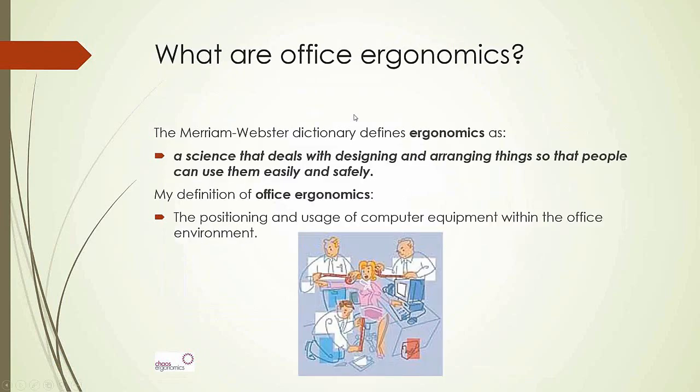So what are office ergonomics? We'll start with the definition of ergonomics itself, and the Merriam-Webster dictionary gives a very succinct definition: ergonomics is a science, which indeed it is. It's a science that deals with designing and arranging things so that you can use them easily and safely. How wonderful is that? I think that's so succinct.